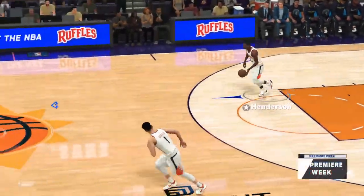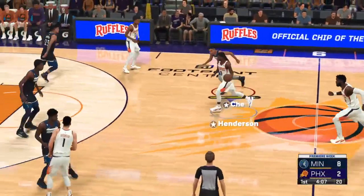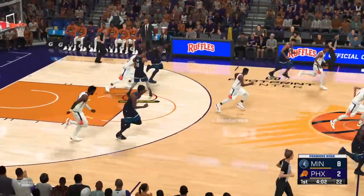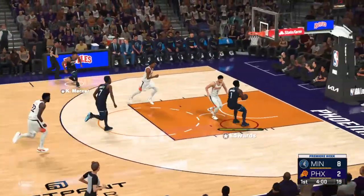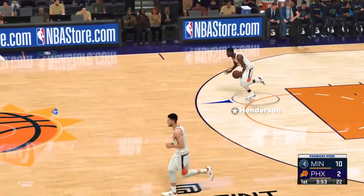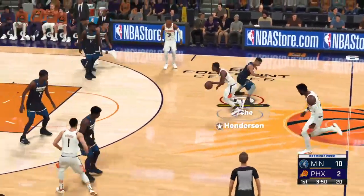And where's the help defensively? Yeah, APB sent out to try to find out where the defense is. Inexcusable. To the paint. Here's Edwards. And the powerful one-handed slam. And showing he can make plays for others. Edwards moving it with conviction.